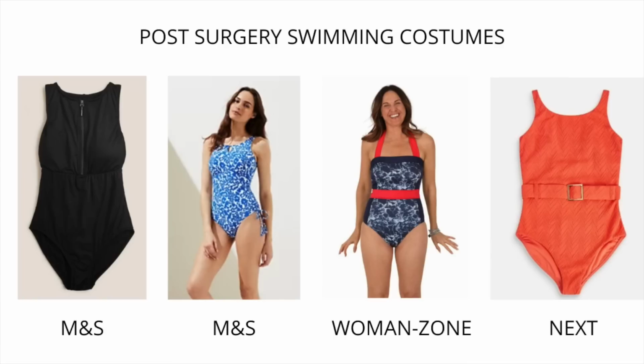And then there's this one here from Next, the bright orange one, which just shows how they've come an awful long way, and these days they really do blend well into the normal range of swimming costumes, and you'd be none the wiser that it is for a post-surgery lady.